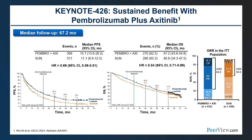And this is the sunitinib data. So 12% CR rate here. You have a total objective response rate of about 60% and about 12% progressive disease rate.